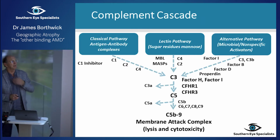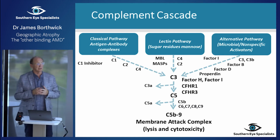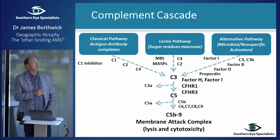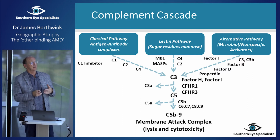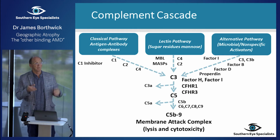This is the complement pathway. It is a way of us fighting infections and other things in our body. There's the classical pathway, which is antigens and antibodies. There's things along this lectin pathway, which is binding.